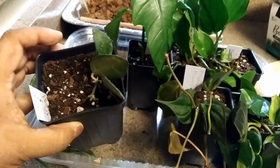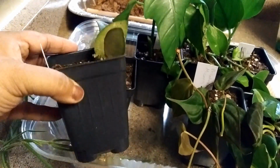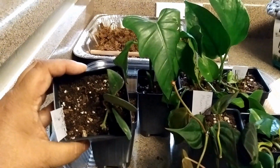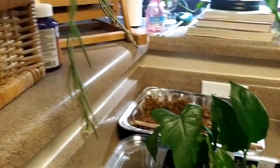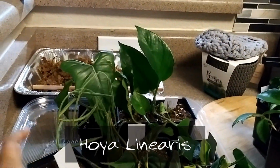Took off the dead leaves, and I think I can save the stems, but this little bit here had a good root system on it still, so I put it in soil in this little container. Now this here is a cutting of Hoya linearis, I believe. Let me just get it here, one hand.